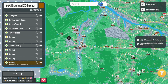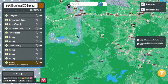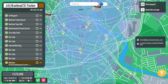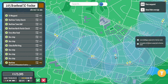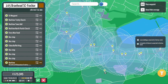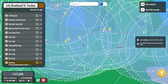And there is the 105. The 105 is intriguing in several ways. So first of all, it goes a different way into Renfrew Town Centre, which is nice. Then it goes the same way all the way to Paisley. All the way down here, it goes the same way as the 110. Then it goes its own way. And a lot of these stops I had to put in, and they're all called bus stop because there's no data, which is fine. I can do that off camera. And then it comes around, and this part really confused me. And then it does this really weird loop around Foxbar. I was hoping to serve Foxbar shops, and I've only just seen that road connects in. Oh well.